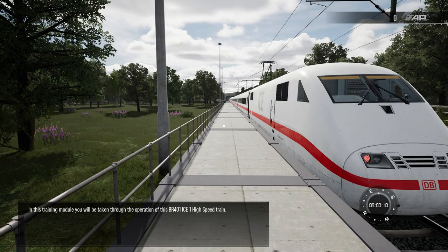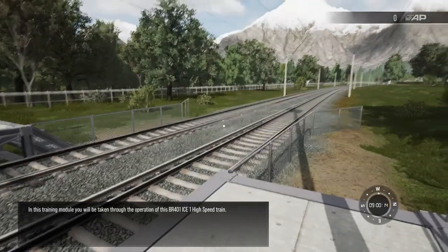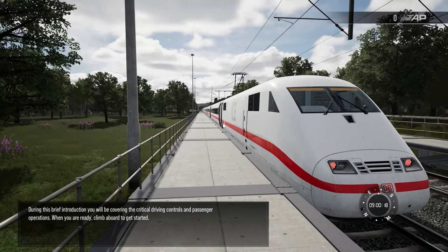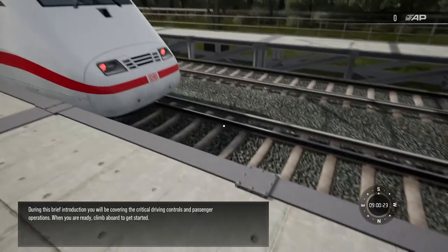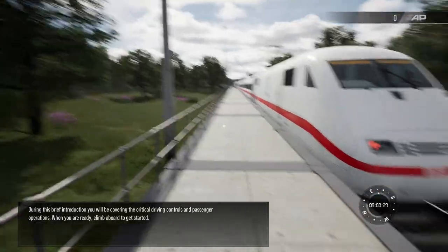In this training module, you will be taken through the operation of this BR401 ICE-1 high-speed train. During this brief introduction, you will be covering the critical driving controls and passenger operations. When you are ready, climb aboard to get started.